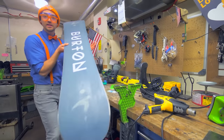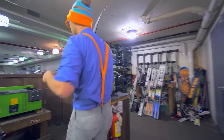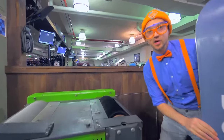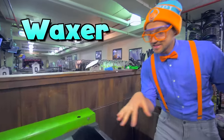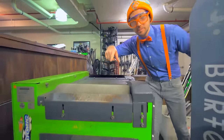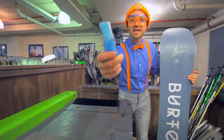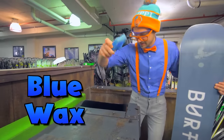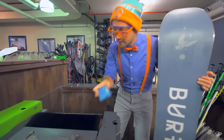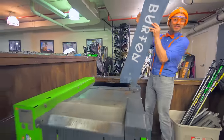So now I have a really cool machine to show you. Come over here. Whoa, you see this? This is a quick waxer. This is what applies the wax. And then back here, this is the bufferer. So, first thing you have to do is take some blue wax and run it right there, which is really hot. Then take the snowboard.